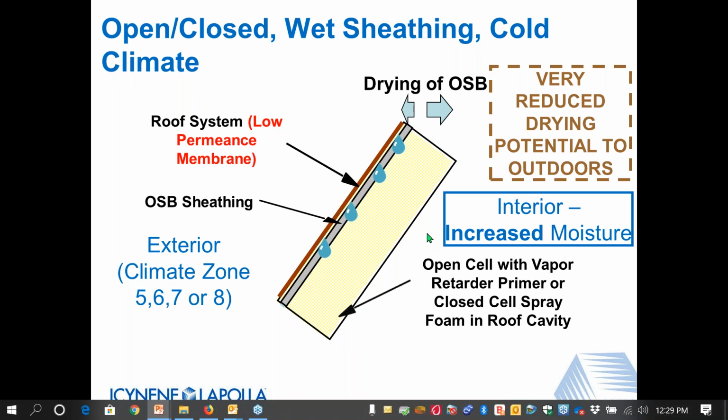So the takeaway is roof system choices matter a lot in terms of what happens in terms of moisture loading within an attic. And having higher vapor permeance systems in the roof would allow greater drying to the exterior. So reducing the amount of low permeance membranes is a good thing. Maybe they could just be used on the valleys of the roof, and 30-pound felt used elsewhere on the field of the roof, for example.